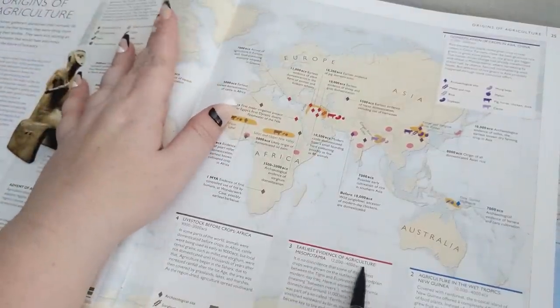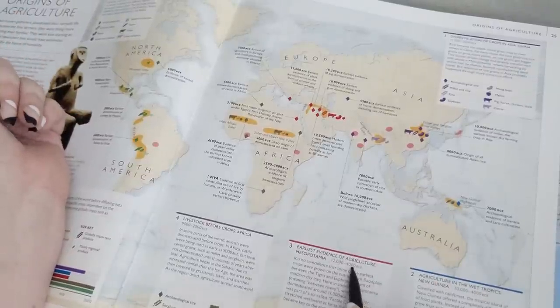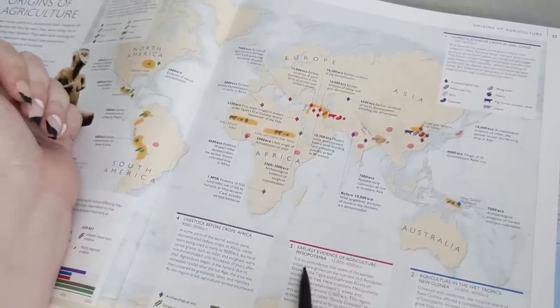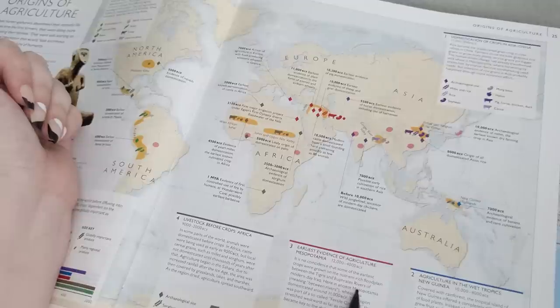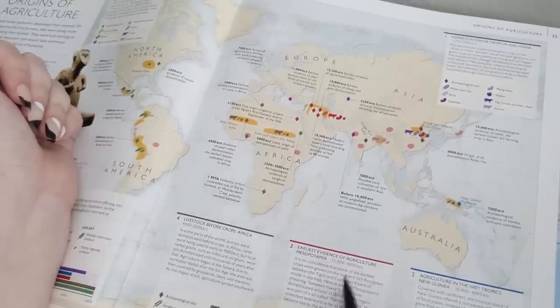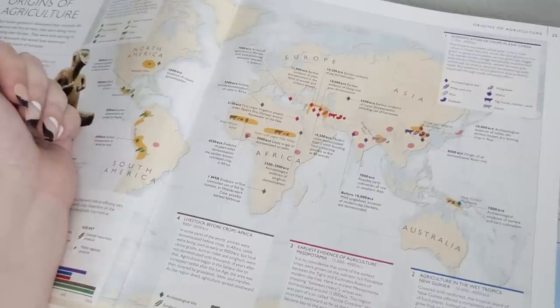Number three, earliest evidence of agriculture. Classic Mesopotamia, 12,000 to 4,000 BCE. It is no coincidence that some of the earliest crops were grown on the nutrient-rich floodplain between the Tigris and Euphrates rivers of modern-day Iraq. Here in Mesopotamia, which means between rivers, wheat was domesticated around 11,000 BCE. This region was part of a so-called Fertile Crescent that stretched westward as far as the Levant and became key to the global agricultural revolution.